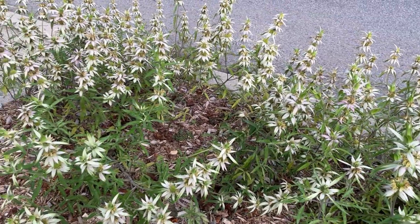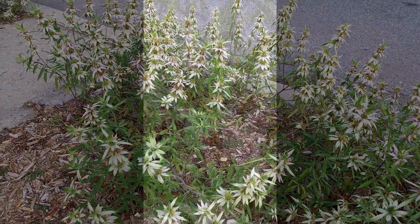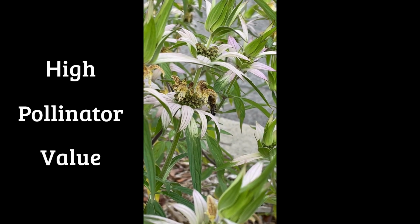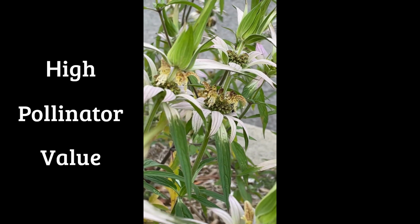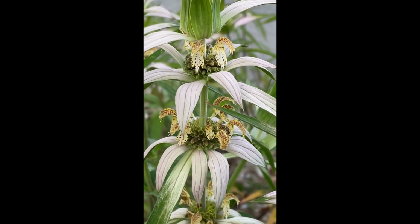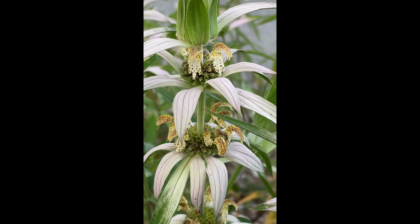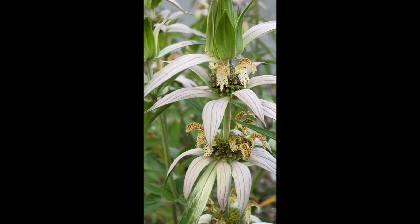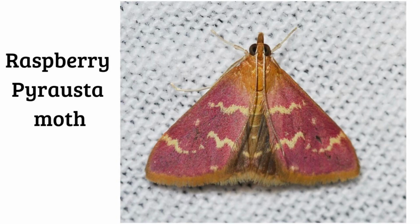Spotted bee balm has special value to native bees, especially bumblebees, and this plant will attract a lot of bees. Mine always has lots of visitors. Now, this Monarda is not a host plant of any real significance, but in my research I did find that it is the host plant for the raspberry pyrausta moth, which is a very cool looking moth. I don't know if I'll get any of these here, but they are in native range in my area.